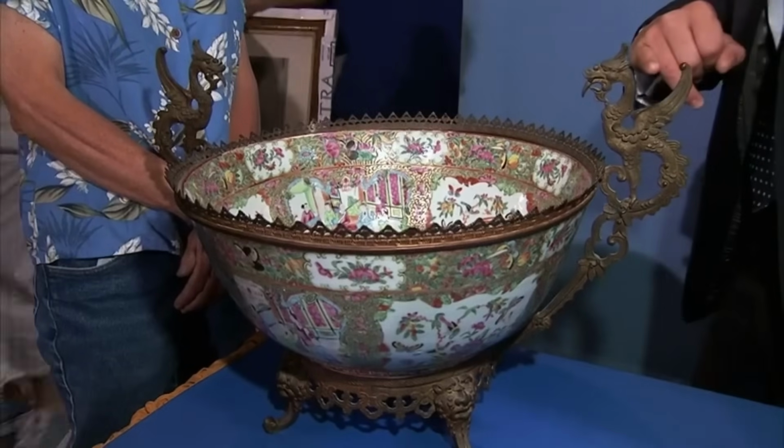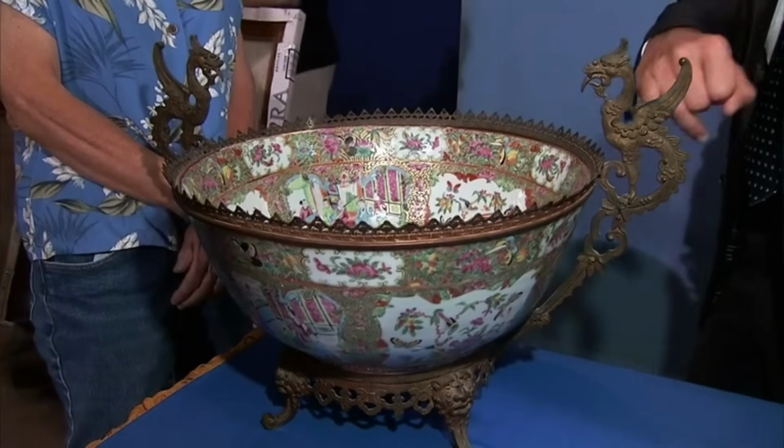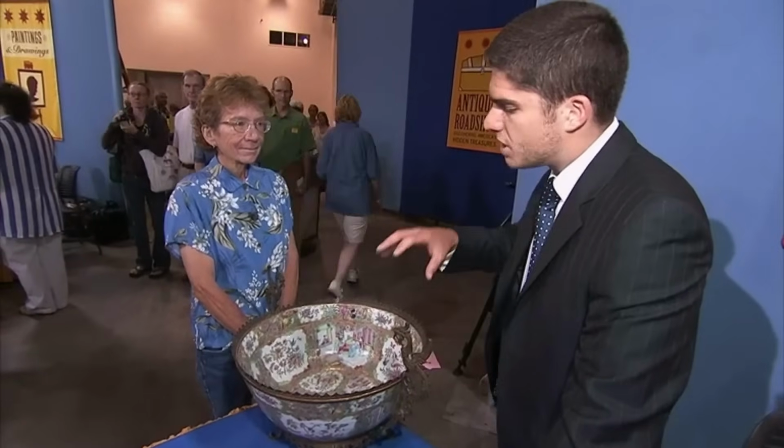While the lack of information about the bowl's history limited its potential worth, its estimated replacement value is $3,000 on it.